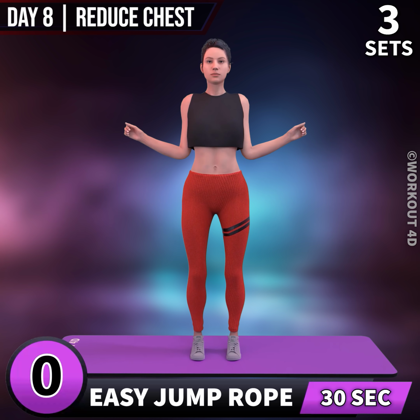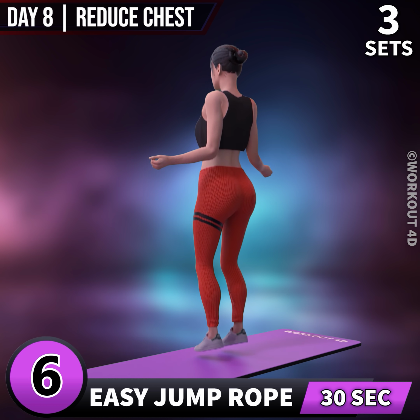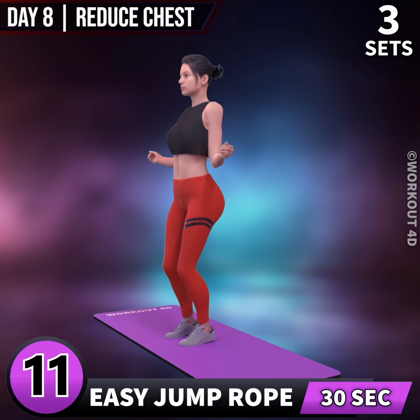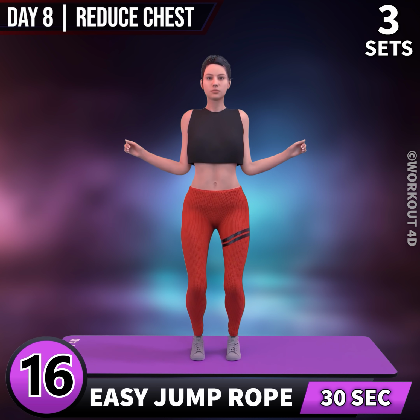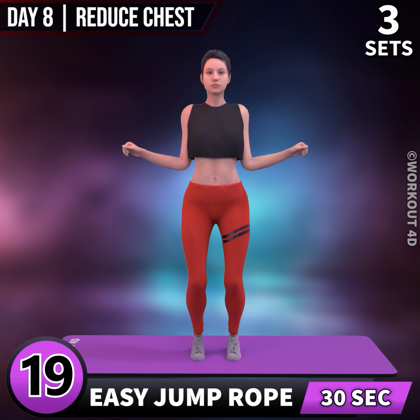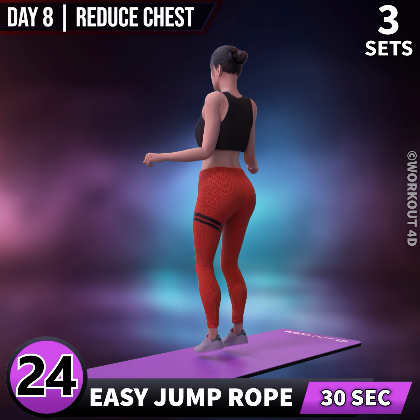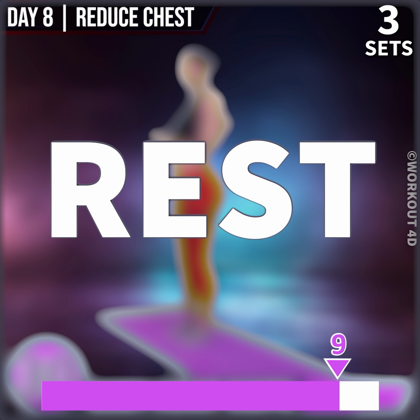Next exercise is easy jump rope. In 3, 2, 1, go. 1, 2, 3, up to 30. Rest time.